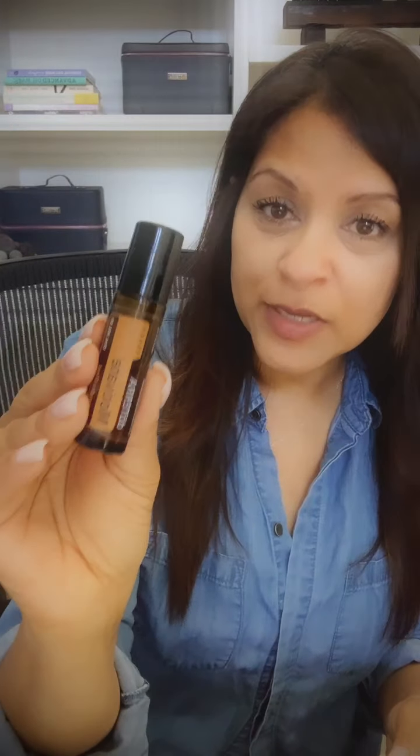The next one I want to talk about is Motivate. We know the word motivate, it's to get us going, right? So if you're feeling weary, stagnant, discouraged, gloomy, low energy, or lethargic, Motivate is the one to grab for. And again, you're going to use it in the same way. You're going to put it on your pulse points, wherever you find that you want to put it, because really this is your journey and you're going to take the aromatherapy from it.